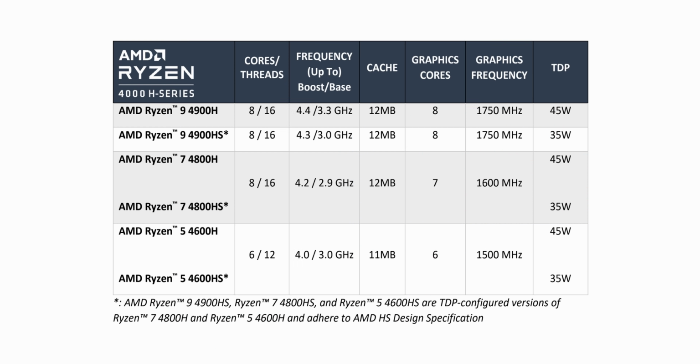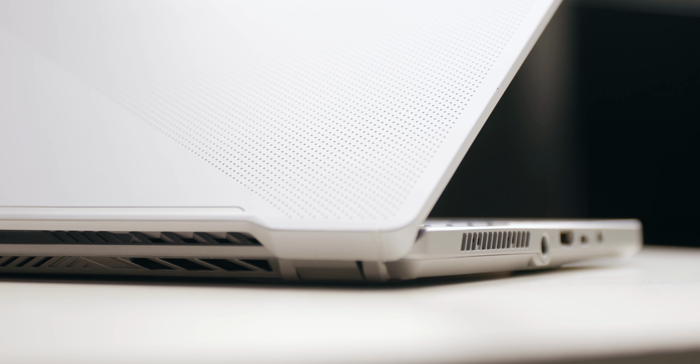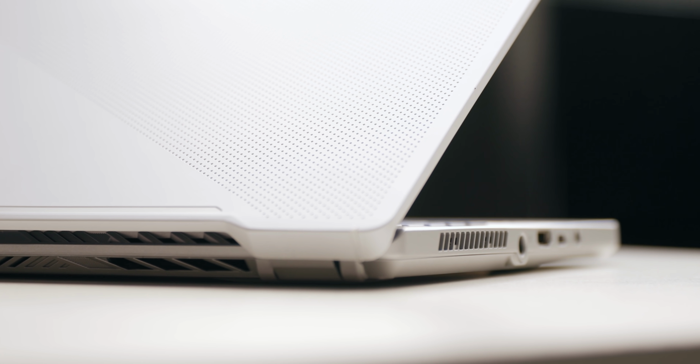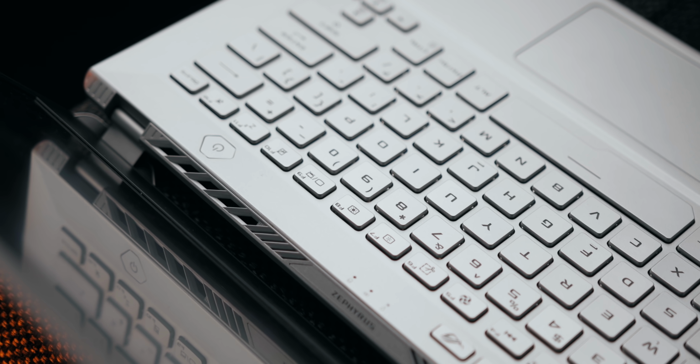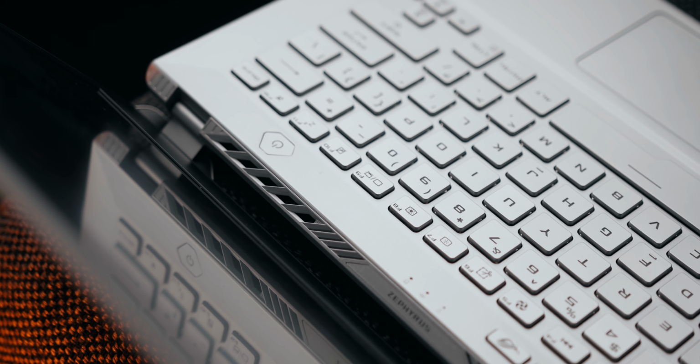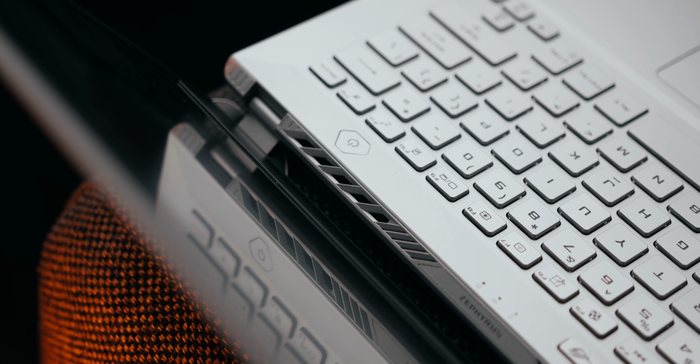So right now, AMD will be launching 8 and 6 core variants, and all of them have SMT enabled, creating 16 and 12 thread CPUs. There have been a lot of questions and confusion about the differences between H and HS names, so let's put that to rest. HS is a design specification used by AMD to create notebooks with a thickness of 20mm or less, more than 10 hours of battery life, and a discrete graphics card. To achieve that, CPUs like the Ryzen 9 4900HS in the Zephyrus G14 are simply lower TDP versions of standard processors. But unlike the other HS series, the 4900HS also makes do with lower boost and base clocks.